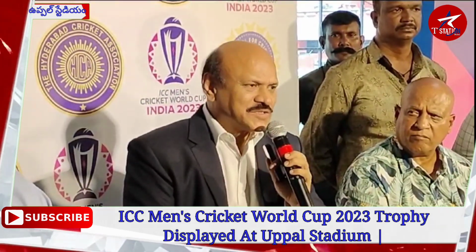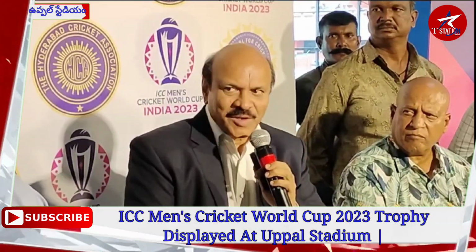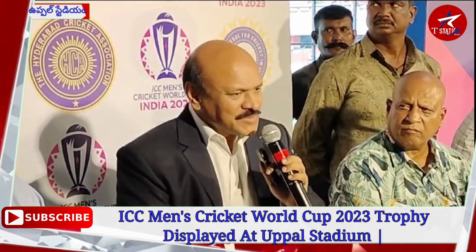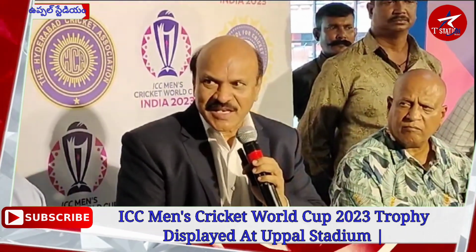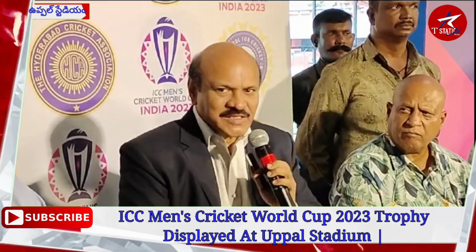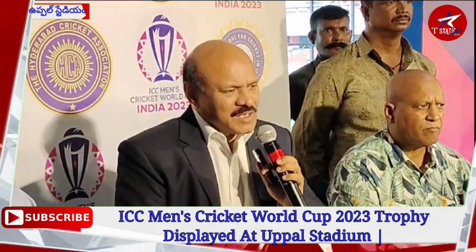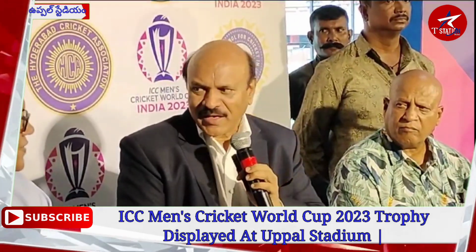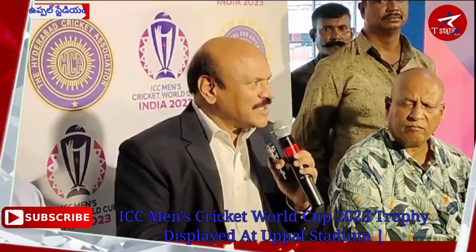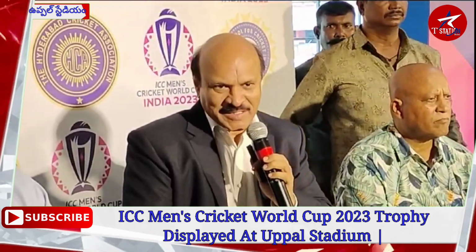In spite of all the efforts that we made, there were a few murmurs, initially in the first few matches of IPL, of the toilets being not up to the mark. But this time all the public toilets we have upgraded, and the drain lines have been changed. So this time it will be a much, much cleaner toilet that the public will get. So basically, the fan experience is what we are now trying to make sure will be much more enjoyable than what it was in the past.